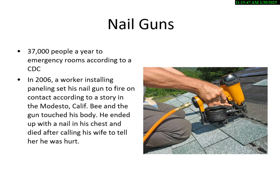Nail guns. 37,000 people, according to CDC, went to the emergency room for nail gun injuries. Most times you're shooting the object. There's two types of nail guns. One where you put your finger on the trigger and you tap, tap, tap, it fires a nail every tap. Other ones, you push it down. There's a safety mechanism that has to be depressed. You have to pull the trigger, then you go to the next one, push it down, pull the trigger.